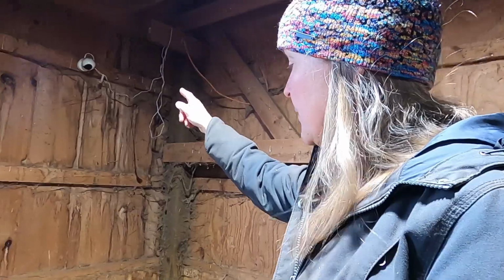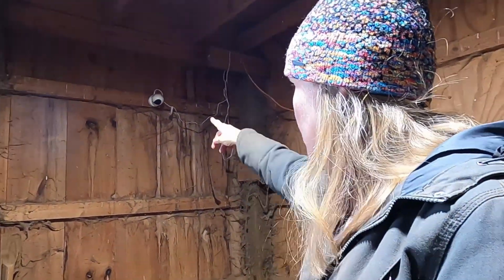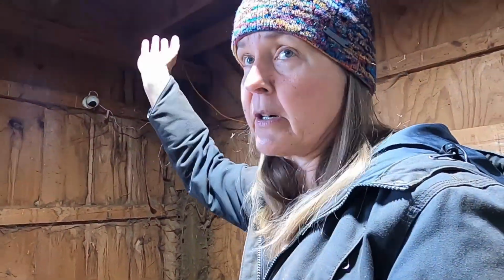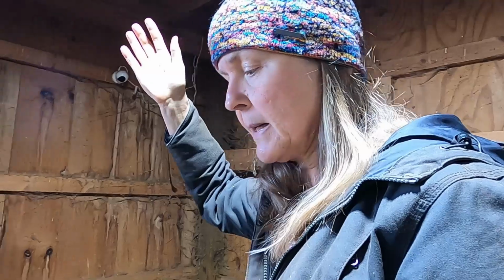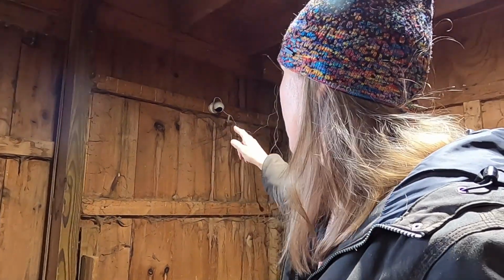So, like I said before, we have a camera that's kind of set up here to look at this stall. We can easily remove the bases and put them wherever we want, as long as there's an outlet close by. But this is really handy for when we want to be able to look at a specific situation. So I've got some footage that I'm going to show you here.